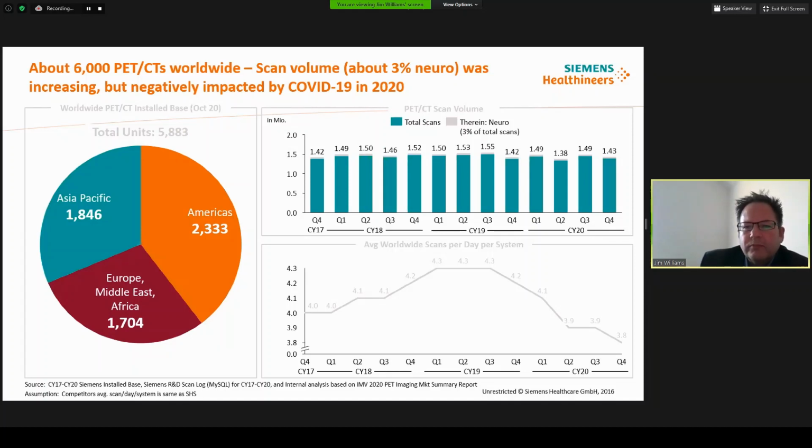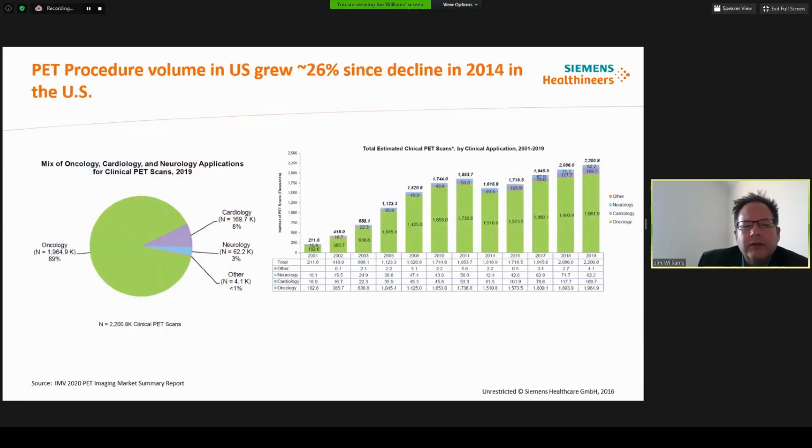Now, looking into the mix of procedures, oncology currently really dominates PET imaging. So neurology, looking at that small 3% number there. But the total estimated PET scans keep increasing year over year. So the utilization of the modality is high and growing, which also bodes well for availability and trust in the modality for clinical use.